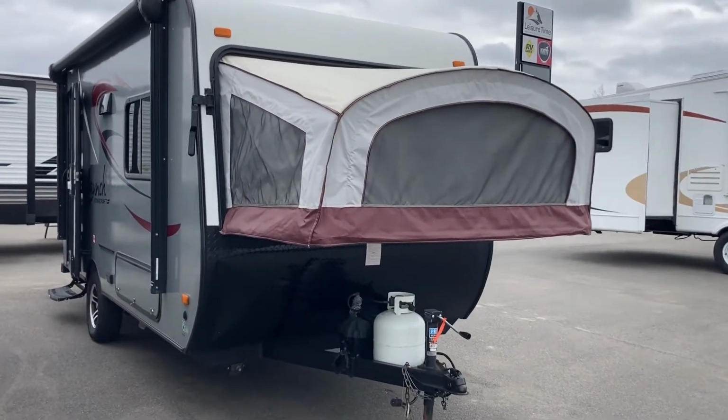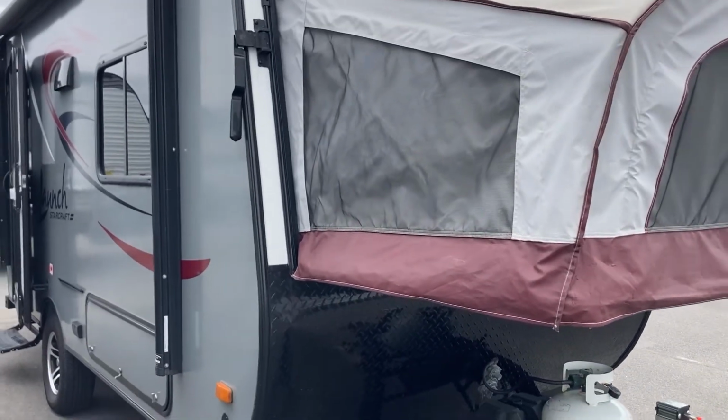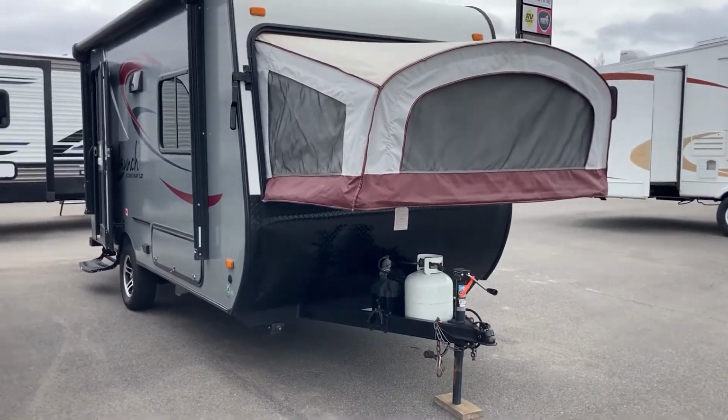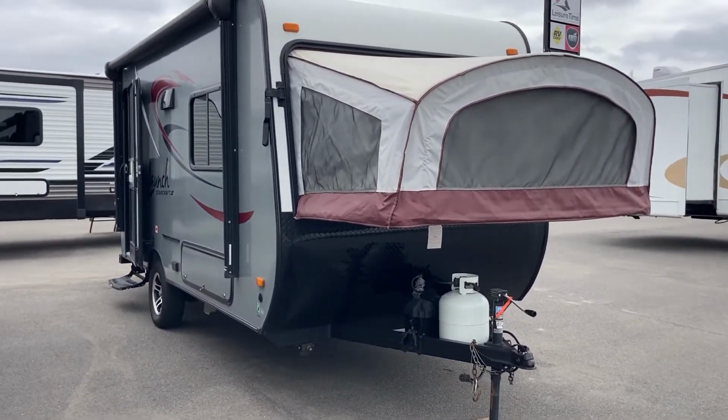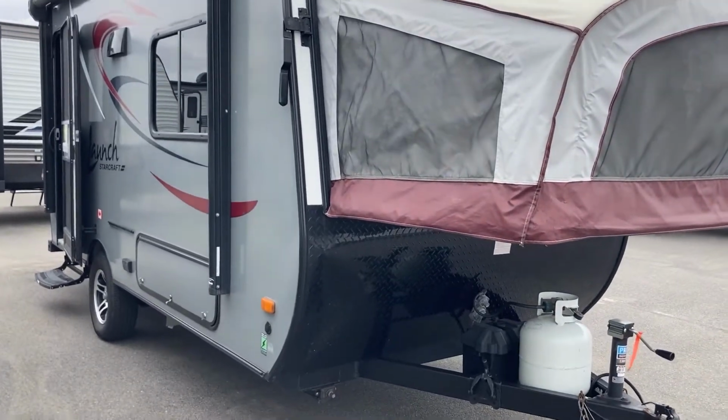Hello folks, Jason here at Leisure Time Sales, taking a look at another beautiful trailer. This one is pre-owned again, just like yesterday, except yesterday we went big and today we are going small. So today we are looking at a 2016 Starcraft Launch Hybrid. And boy, do I love a lot of things about this trailer, so let's get right into it.